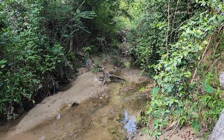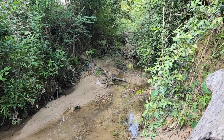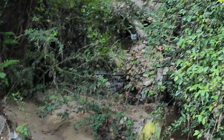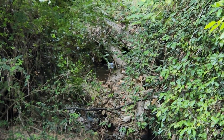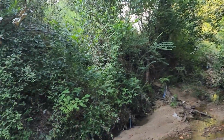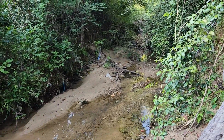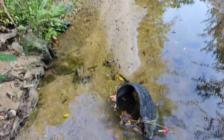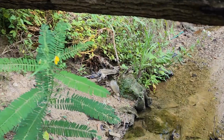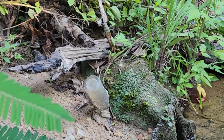Well, I got to a bit of a choke point back there. Right there, all the debris is. So I had to get up, climb around, which was not easy. Spooked a moccasin way back there. Now I'm climbing over some trees. Some nasty trees. But I don't know what it is, but just saw that right there.